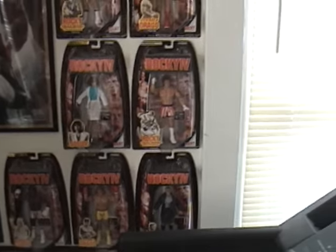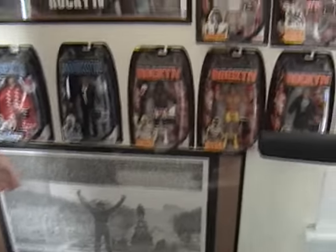And I also want to show you this interesting thing that my wife actually got me. Obviously it's a picture of Rocky from Rocky 1, but it's comprised of the script. If you look closely, you could actually read the script in this entire poster. Very hard to read, but if you look closely, it's definitely in there.